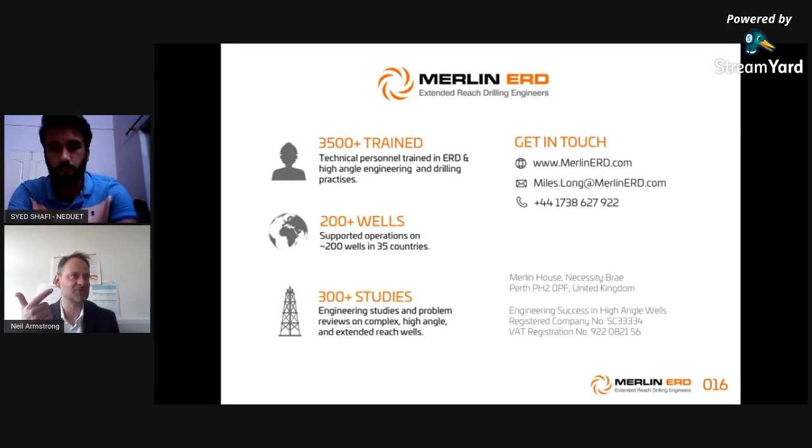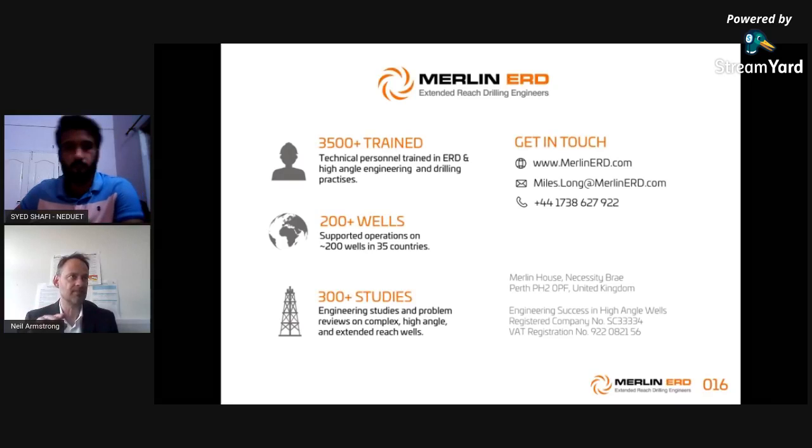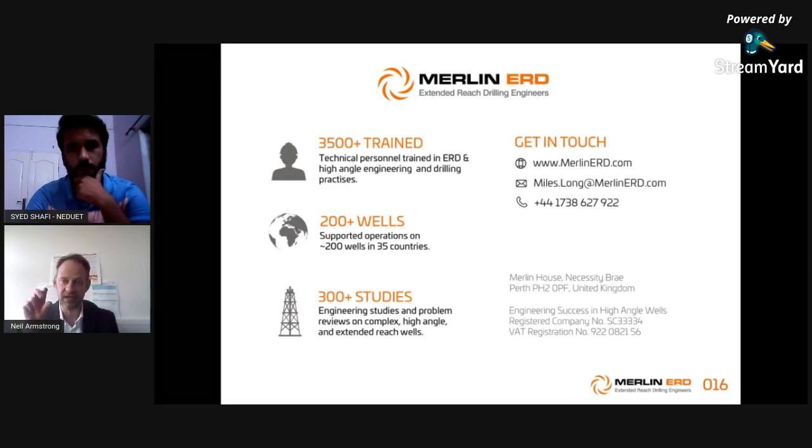And when differential sticking is high risk, and well control is high risk, then you've got two conflicting requirements. You want to run your high mud weight to mitigate your well control, but you might want to run it a bit lower to mitigate differential sticking. So it's challenging. But if you understand what the other risk factors are in differential sticking, then you can deal with them, and you can leave the mud weight.